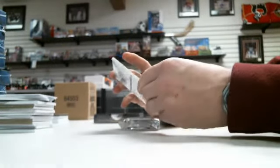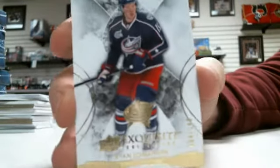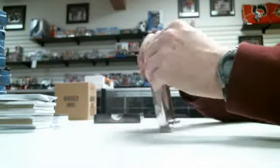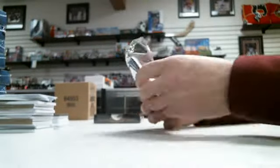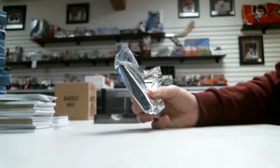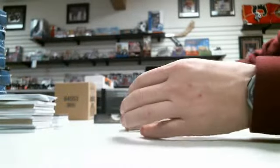We have a Squishing Collection base, Ryan Johansson, 4 of 140. Try refreshing your computer quickly. Maybe it'll bring it back for you. I guess you can't hear me.